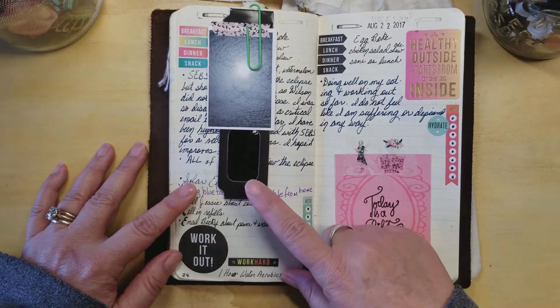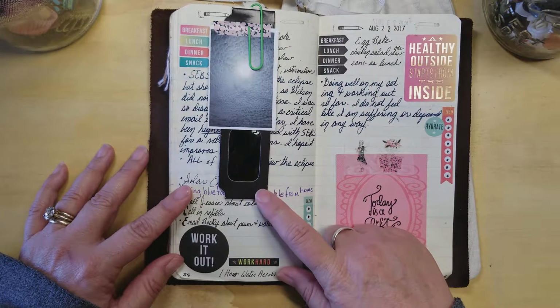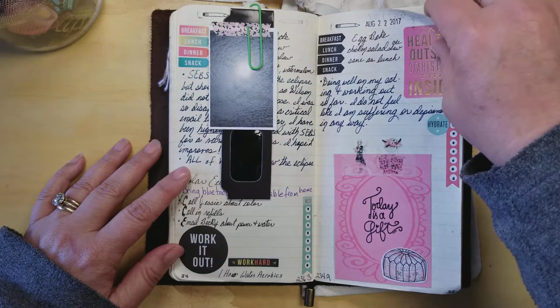Solar Eclipse Day, our entire school, everyone there, all the students, all the staff, went outside and observed the eclipse. It was a very cool thing to do. I enjoyed it. Took this picture with my phone.